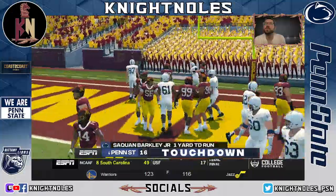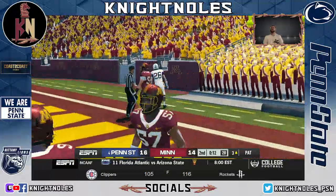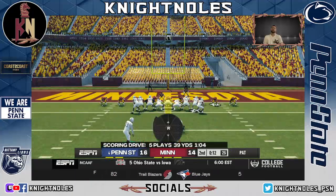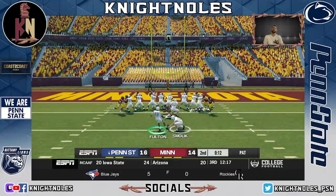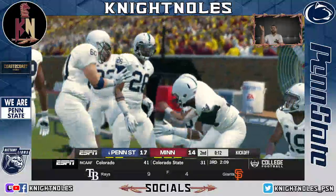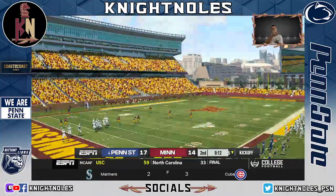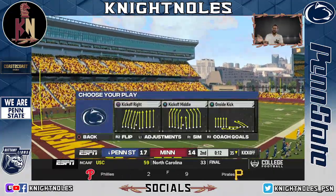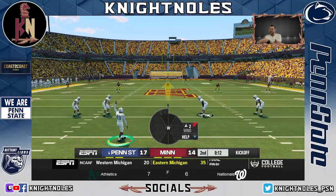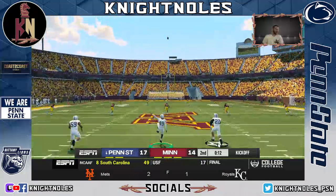Touchdown, Penn State. Trying to go up by 3, they'll kick the extra point. And he adds the extra point. Penn State gets set to kick this one away. Excellent kick.